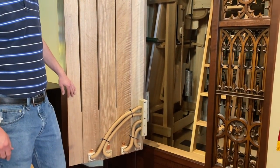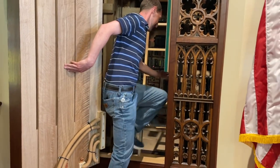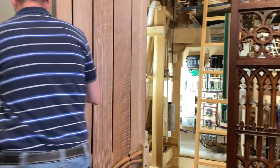Wow. Wow, that's really my kind of door. It's very heavy. And I want this door in my apartment.